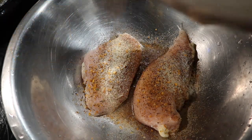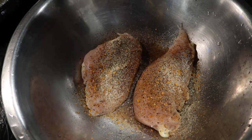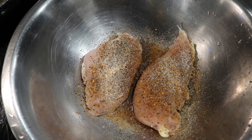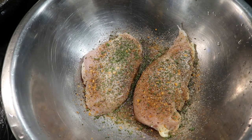You can't do nothing without no garlic powder. You always gotta have some garlic powder, okay? And then I don't use regular salt, I use pink Himalayan salt. I'm not sure if it really makes a difference or not, but hey, it is what it is. I'll just say I like the color, right? So yeah, we got the chicken all nice and seasoned, and we're gonna go ahead and get into it. I'll let you guys watch the process.